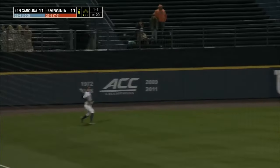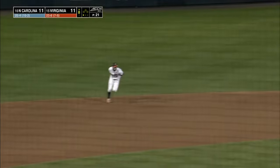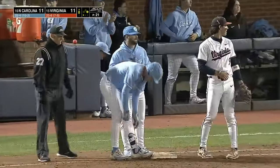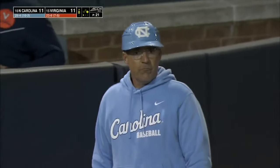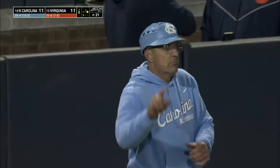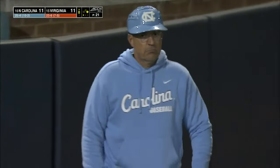As Parch Harbor lashes one into left field, and Carolina has the go-ahead run on here in the eighth. But Cook controls the strike zone pretty well. He doesn't swing and miss. Scott Forbes thinks he's one of the best pure hitters in the league.